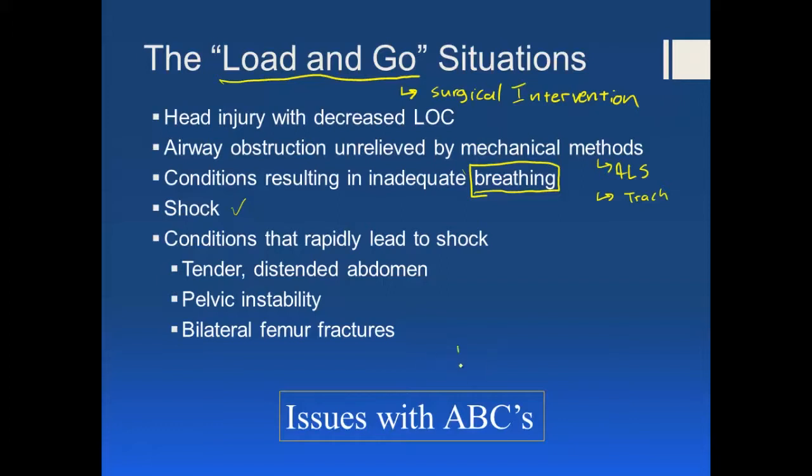And of course, any other issues you have with the ABCs. I certainly can't list every situation you're ever going to come across. You have to use your brain and figure out, is this an issue with the ABC that I cannot handle? And if so, I need extra help, and I need to load my patient up and go to the hospital.